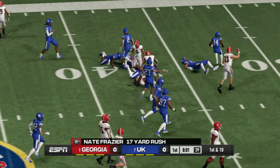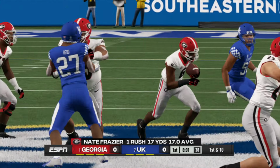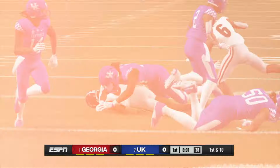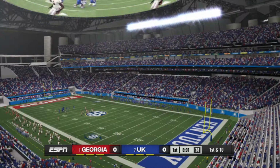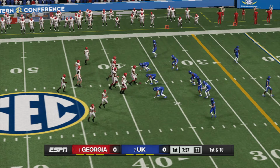Gets out to around the 38. The offensive lineman played that one perfectly, giving the tailback plenty of space to work with, and he took advantage of it. First down, 10 to go. Ball on the 38-yard line.